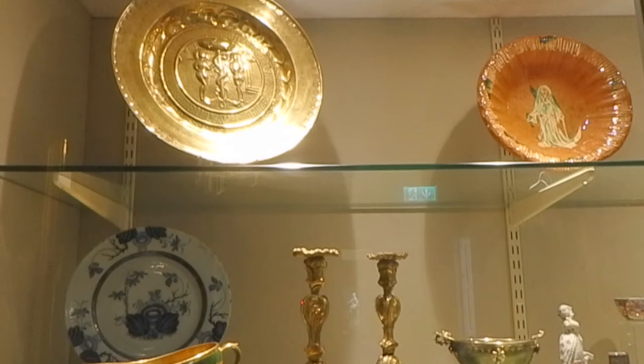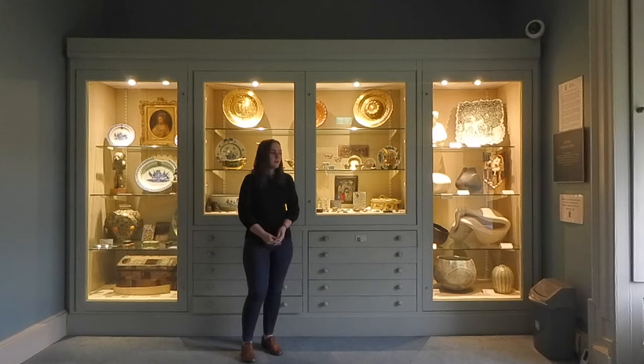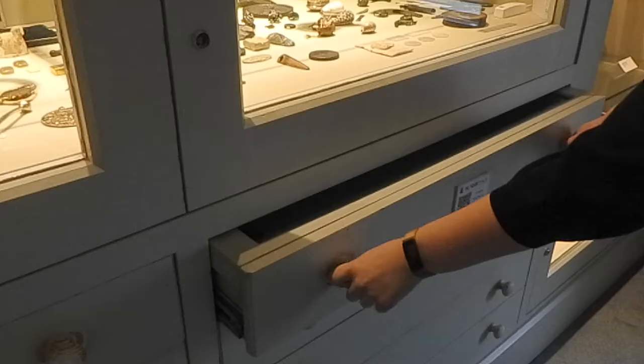One of our key display mechanisms in this room are the drawers. The main purpose of the drawers is to protect fragile objects. They also help visitors to interact with the display, as they can open the drawers and discover new objects for themselves.